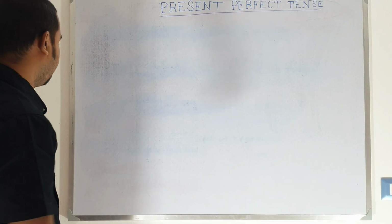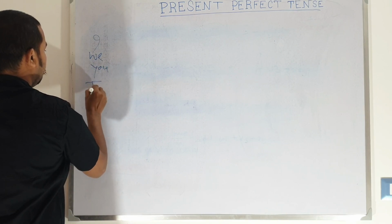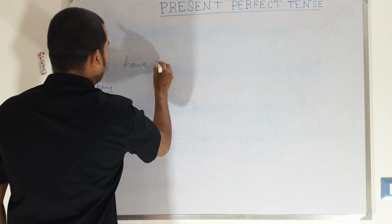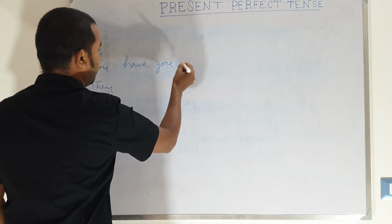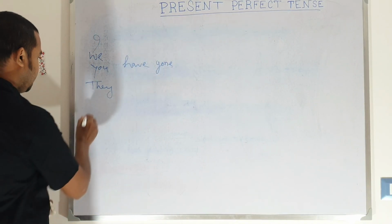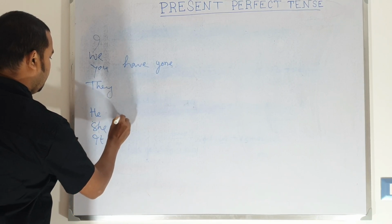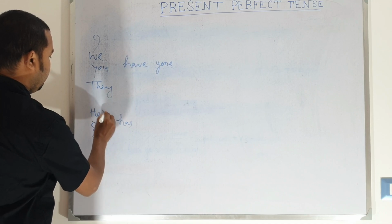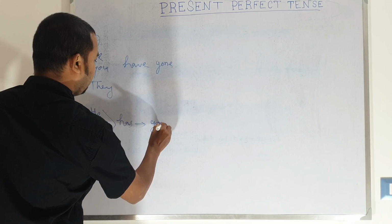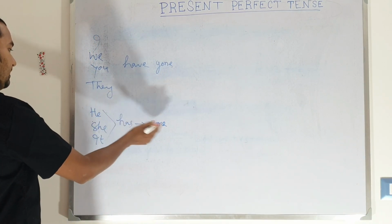One quick glance for you: I, we, you, they, we use have. I have gone. If I say I have gone to market, I have gone to school. And if we use third person singular, let's have a look here, please. He, she, it, the helping verb is has. And then you have to use the same verb, V3 form. He has gone to school, she has gone to school, it has gone to school.